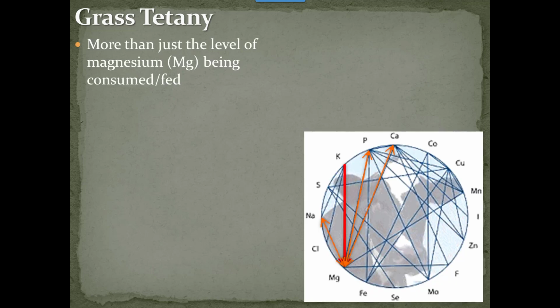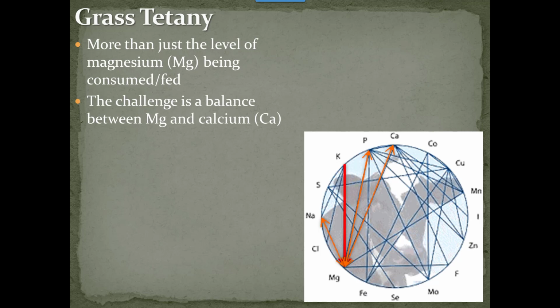Okay, grass tetany, as implied in the figure on the right, has some interactions between magnesium and calcium, as well as phosphorus and sodium, with a competition with potassium. So normally we think about potassium in a ratio with calcium and magnesium. The challenge is the balance between magnesium and calcium, and we'll get into some of the challenges animals are faced with in maintaining that balance. There's an interaction or competition with potassium, as I mentioned.